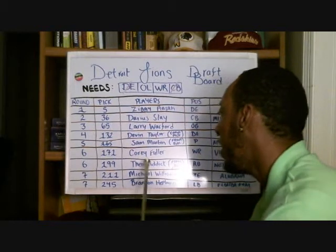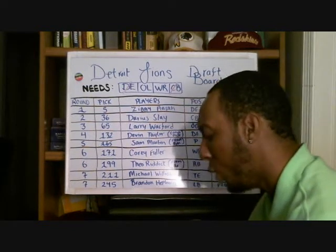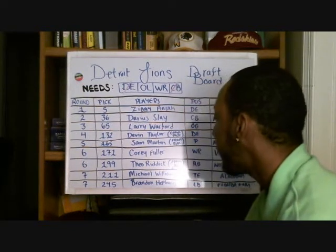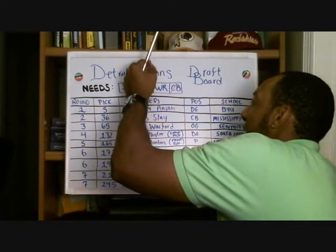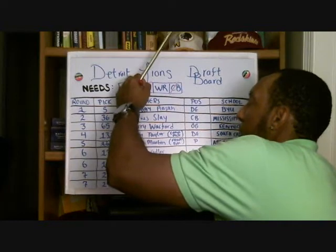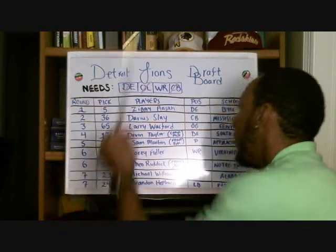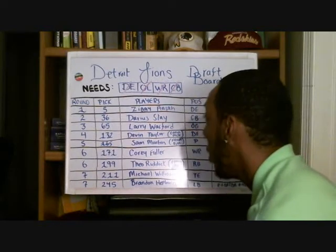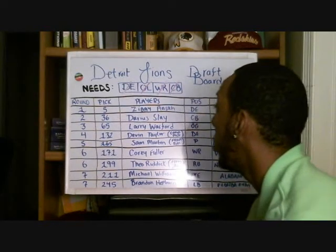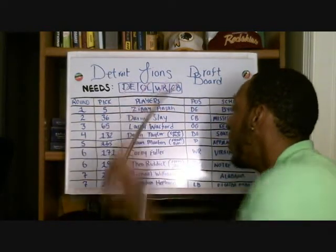I like the pick. It's a double for me in the 6th round. Let's go to the needs board and look at what the Lions were able to do. You get a guy like Warford in the 3rd round. You get Fuller in the 6th round out of Virginia Tech. And so you handle a couple of more needs. You've cleaned up all your needs on this board.